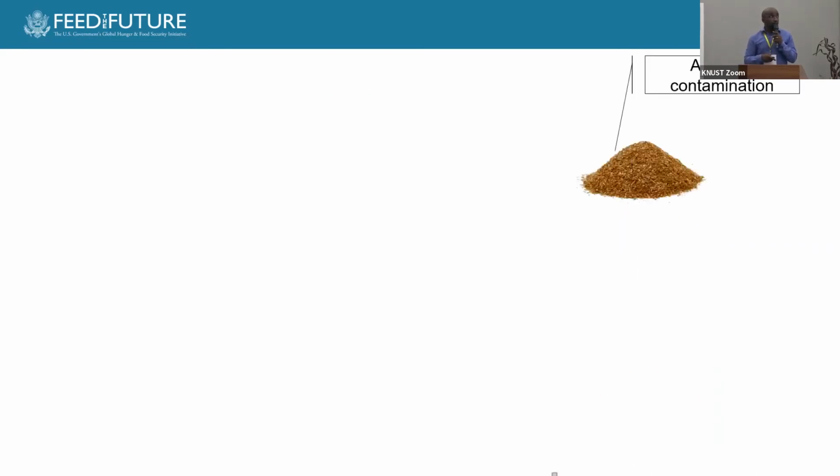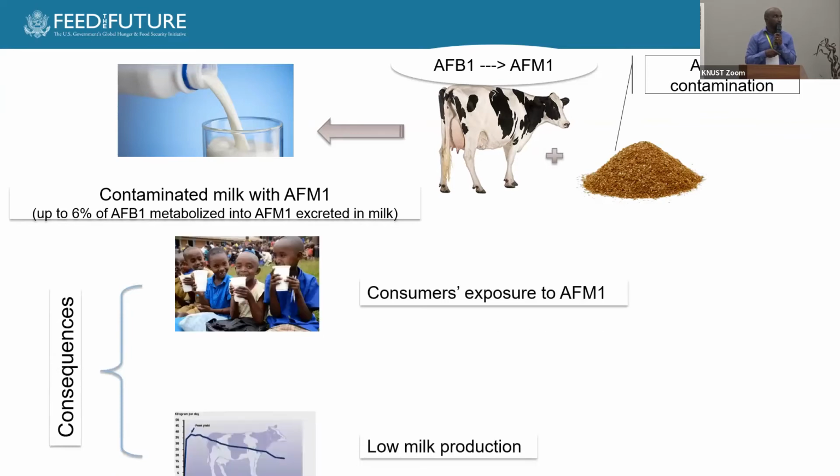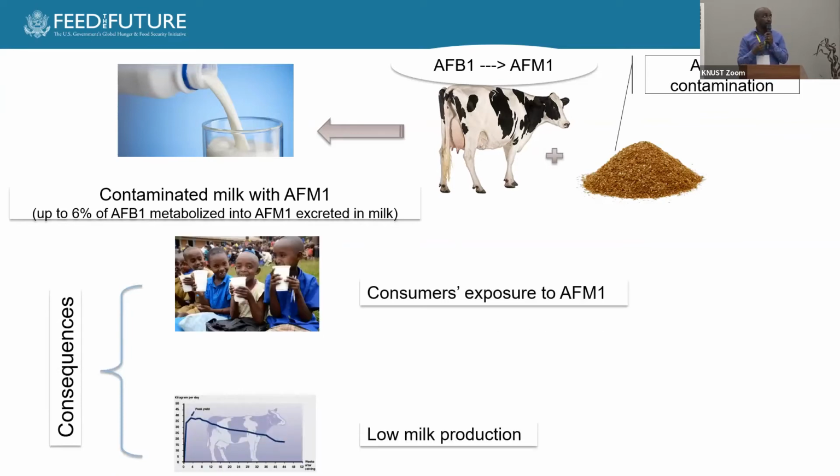So this is for humans, but if you feed your dairy cow with contaminated feed, you have aflatoxin B1, which will be metabolized and transformed into another form of aflatoxin, for instance M1, and then excreted in milk. It has been estimated that up to 60% of the aflatoxin consumed by a cow may be metabolized into aflatoxin M1. The consequences are the same as previously: once you consume contaminated milk, you may be exposed, but you also have an impact on lower milk production.